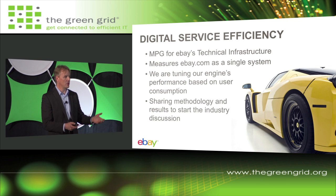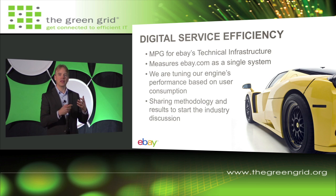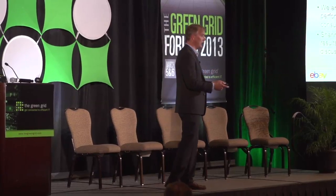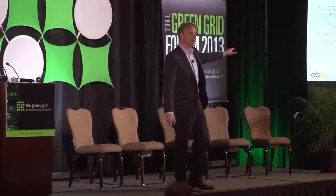We're sharing the methodology to do two things. Give everybody access to our data to use as a case study, and then drive the actual dialogue with the industry. We're not saying this is the way everybody should measure everything. We're saying this is the way we're measuring ourselves, and we're setting goals against ourselves to show the year-over-year, quarter-over-quarter performance gains that we're getting with our technical infrastructure. Again, keep the car analogy in mind. This is all about trying to tune what your engine is doing.